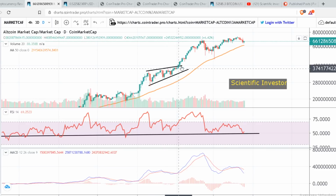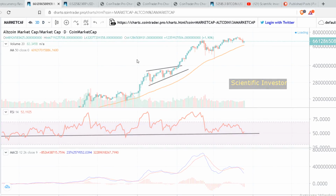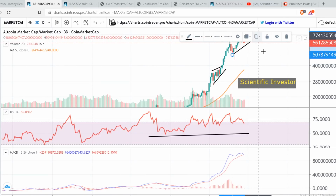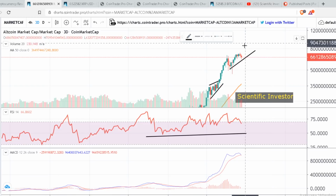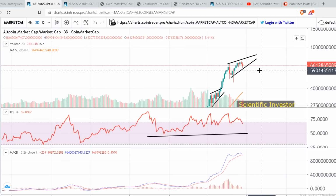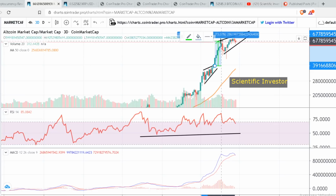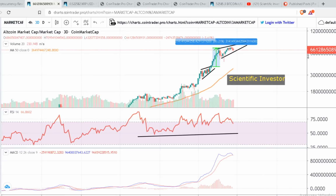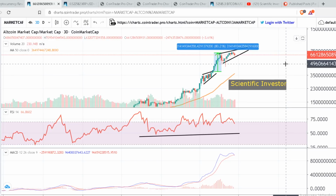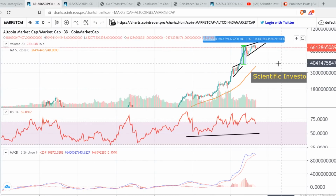Previously Bitcoin created this pattern and broke to the upside. Now if you move onto a 3-day chart and look at the same stuff, you can see that if we consolidate inside this pattern some more time, chances are high that we are going to make a similar pattern and break to the upside. Last time when we did this, remember, we broke to the upside and made 80%. When the entire altcoin market cap was moving 80%, the assets moved 100%, 300%, 500%. So keep that in your mind.